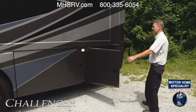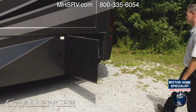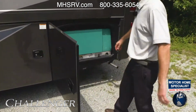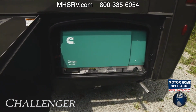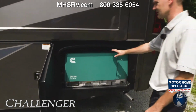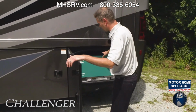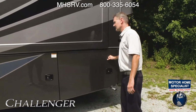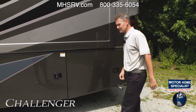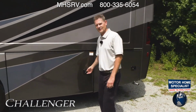We talked about your auto gen start. There it is, your Onan quiet gas 5500 watt generator. This will fire up and power every item in your motorhome. Don't forget there is a maintenance schedule on there. We showed you how to set the auto gen start, and you can run that while you are driving. That way you can run the ACs for your passengers. We talked a little bit about that. I love having a generator on board.